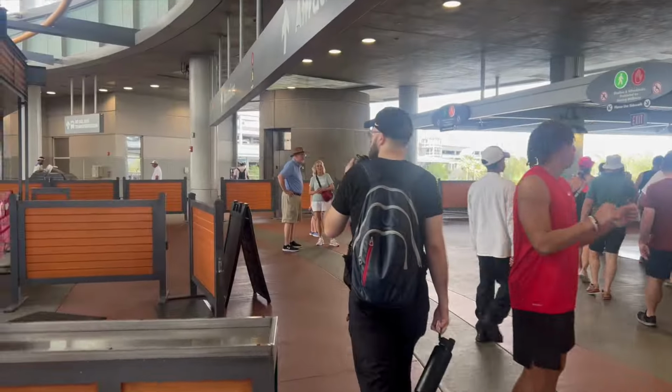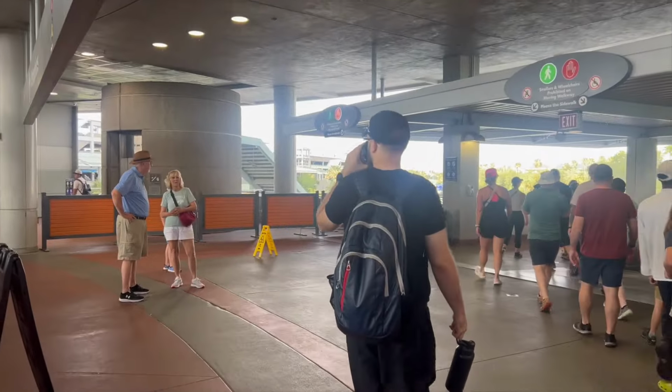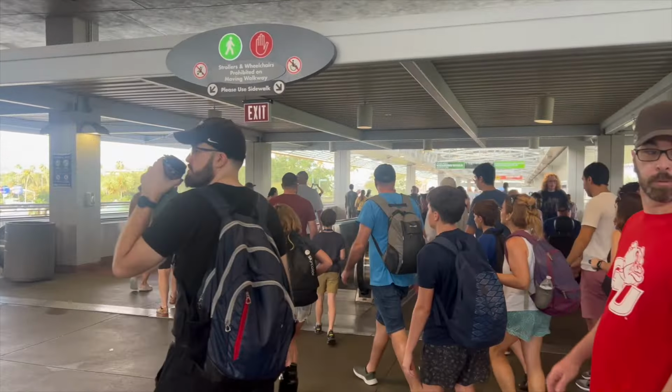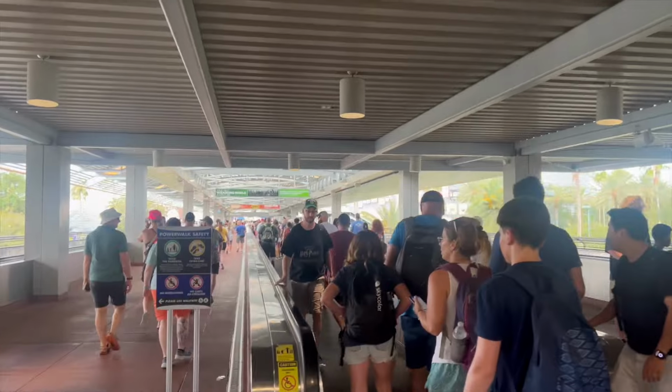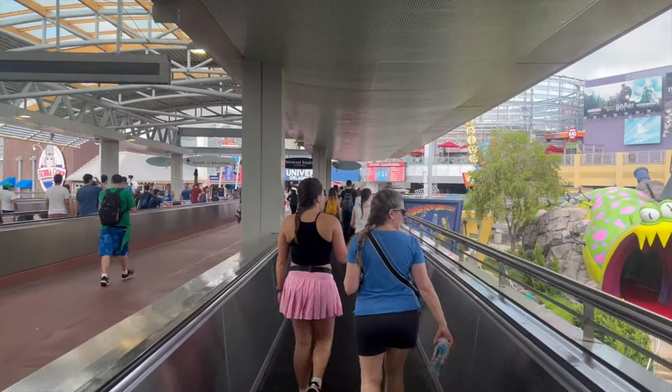Alright, y'all, so I'm doing a first. I decided to rope drop Universal. And it's pretty chaotic. I've never done it before. So Universal opens at 9 today.